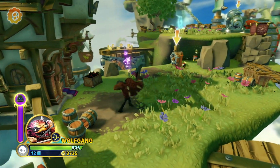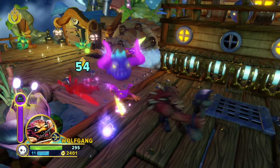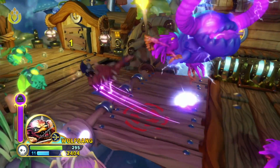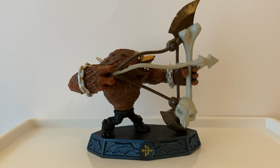The fifth and final character on my list is Wolfgang. Werewolves have always been my thing. I mean, who cared for that Edward guy, really? When I saw that there was a Sensei in the form of a big bad wolf with spikes coming out of his back, I knew I had to get him no matter what.